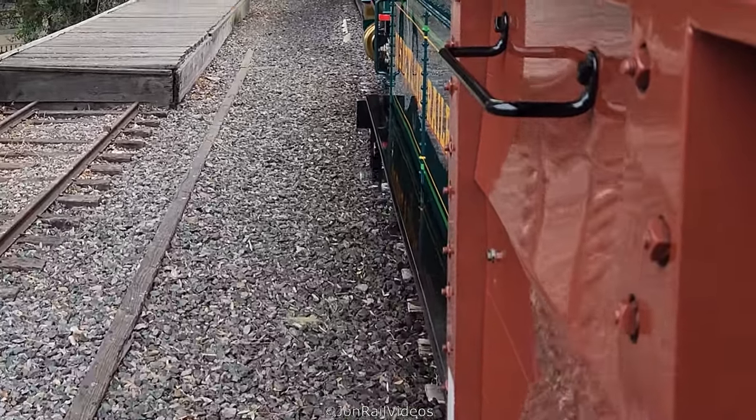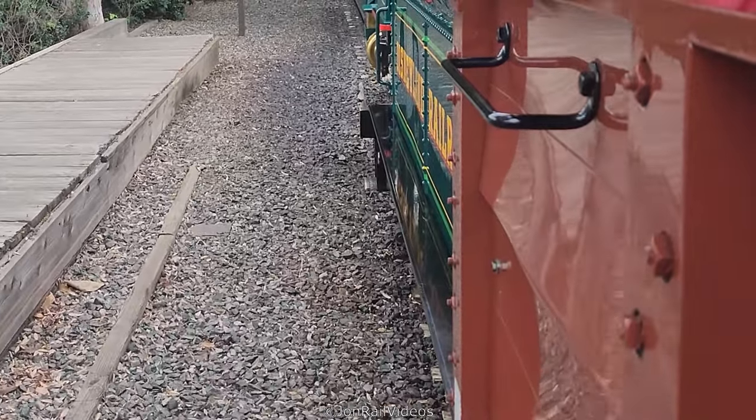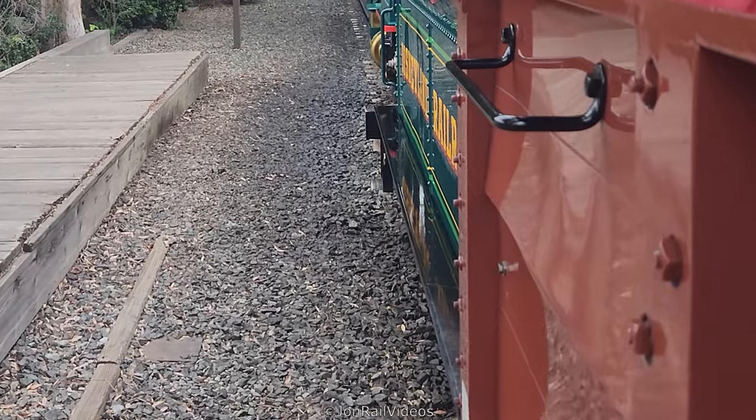Don't forget, New Orleans Square Station's closed right now due to construction, so you won't be able to exit there. So this will be your closest stop for Adventureland, Frontierland, and New Orleans.